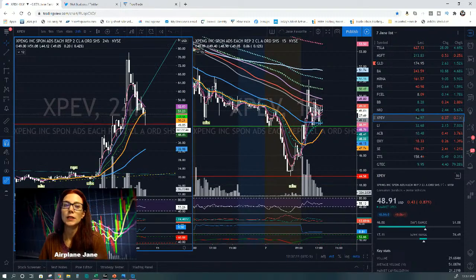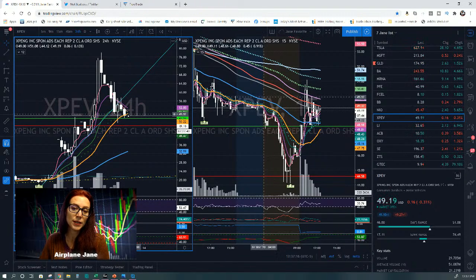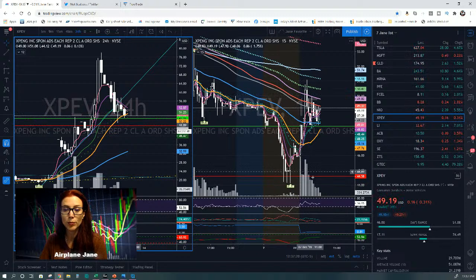XPEV came down. We are below the 20 simple moving average now on our 24-hour candlestick. Had a nice bounce off of that support of 44.50. A nice upward trade off of $48 up to 51.